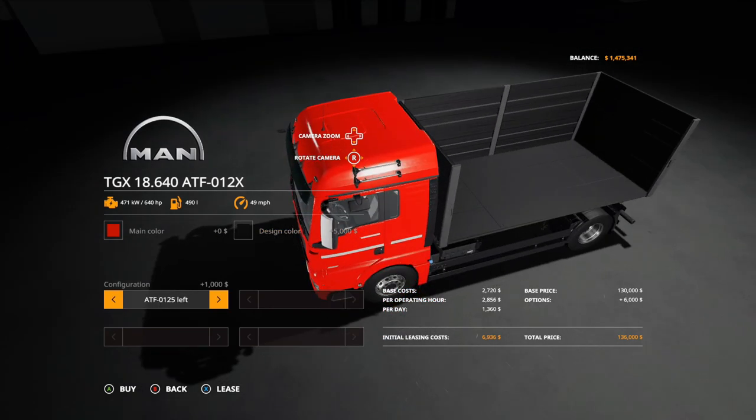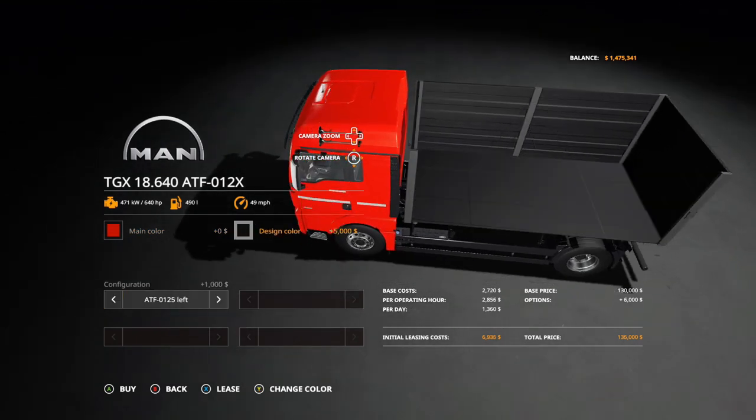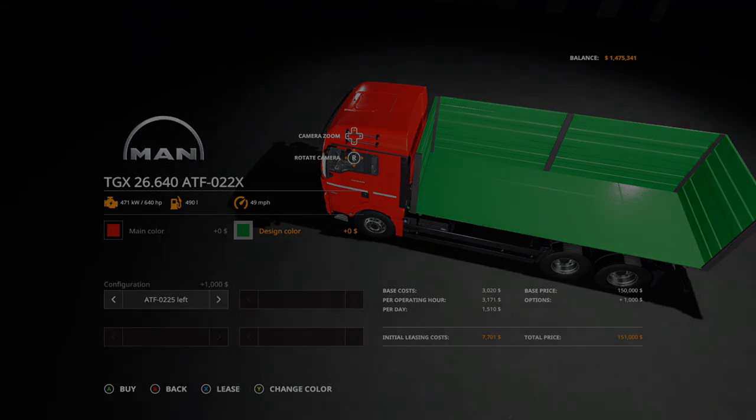You got the left, you got the right, and then the 0120 again. So really nice little trailer right there. Okay, and then the bigger one is right over here. And I think it's the same thing with this one. Yes, it is. Let's actually take a look at this one in game.